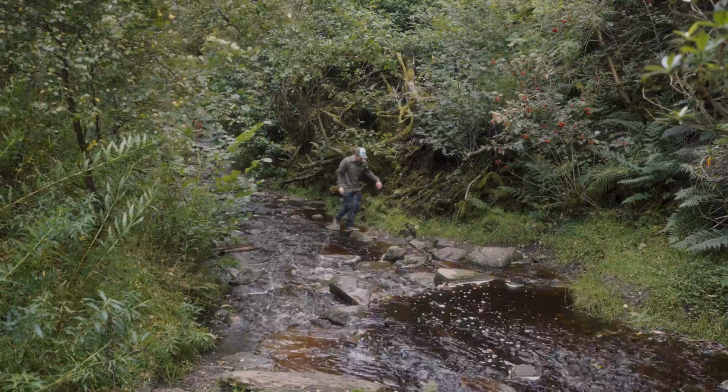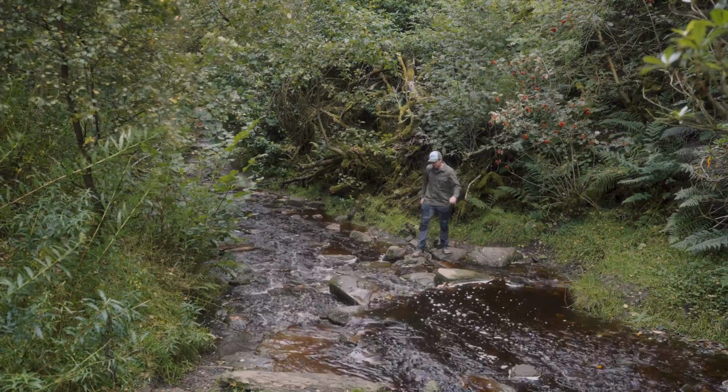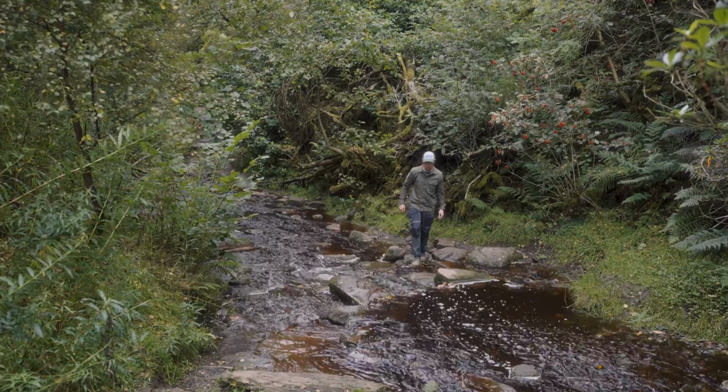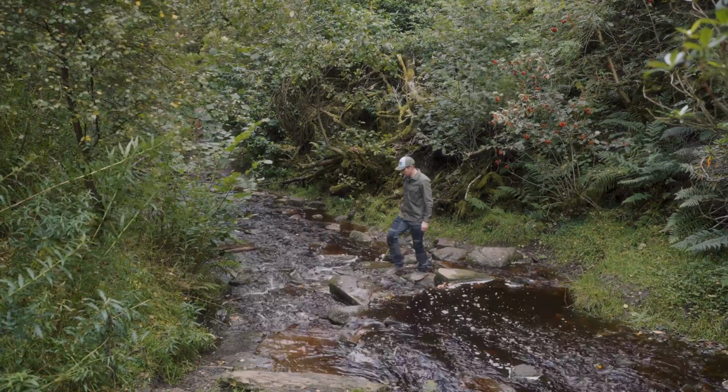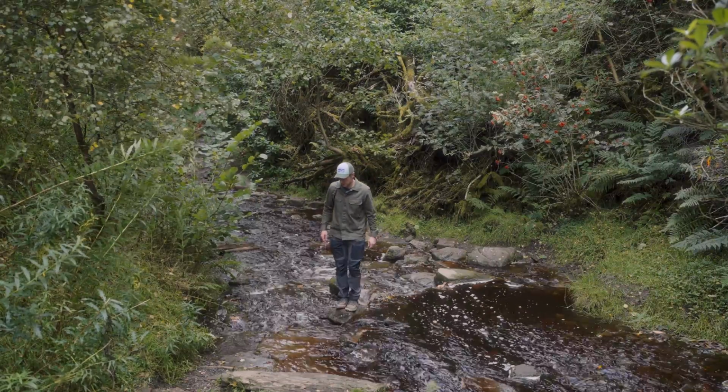I can't remember if there used to be a bridge here or a path. I feel like, I don't know, but in the few years since I've been here, whatever it was, it's clearly washed away.